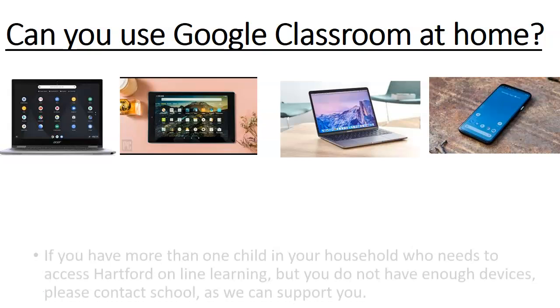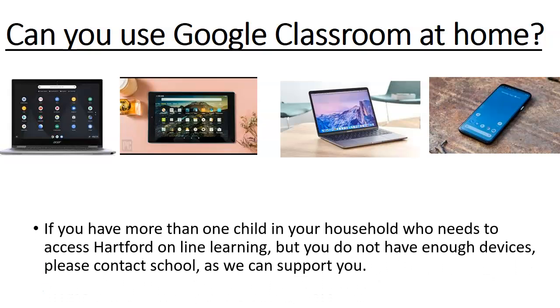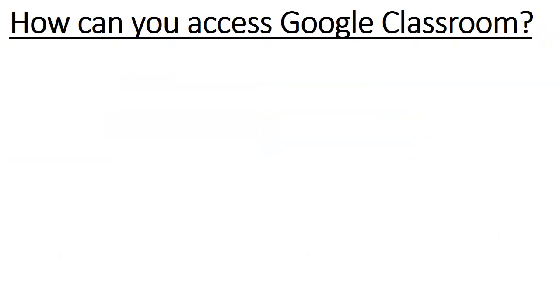You're able to access Google Classroom with any device, whether that's a tablet, a laptop or an iPhone. If your child is at home and needs to access remote learning and you don't have a computer or an electronic device that they can use to access Google Classroom, please contact the school because we're able to help you and provide you with a device so your child can access online learning.